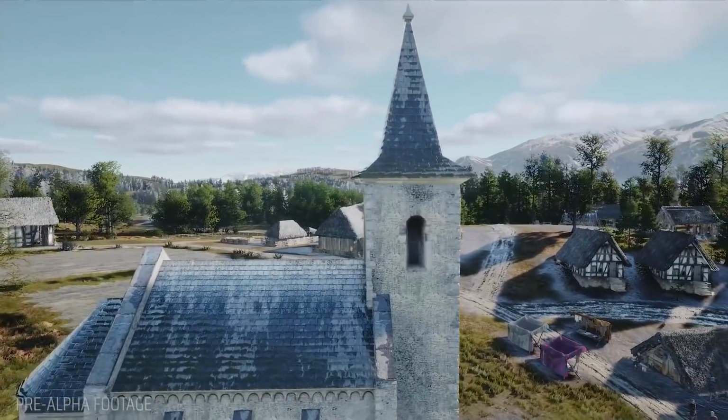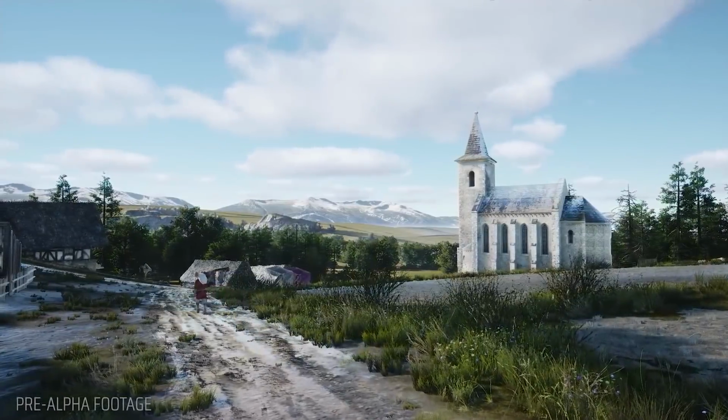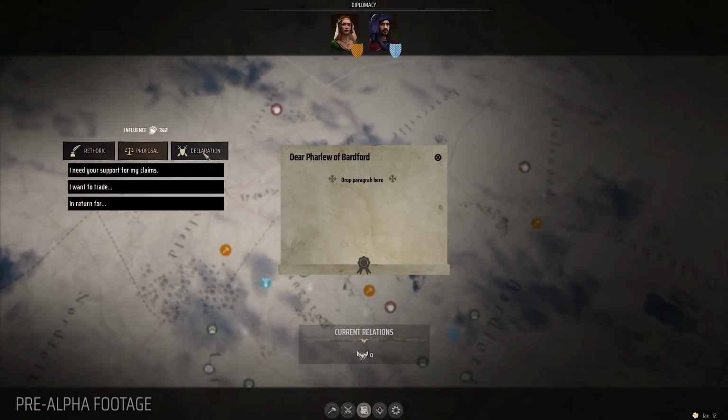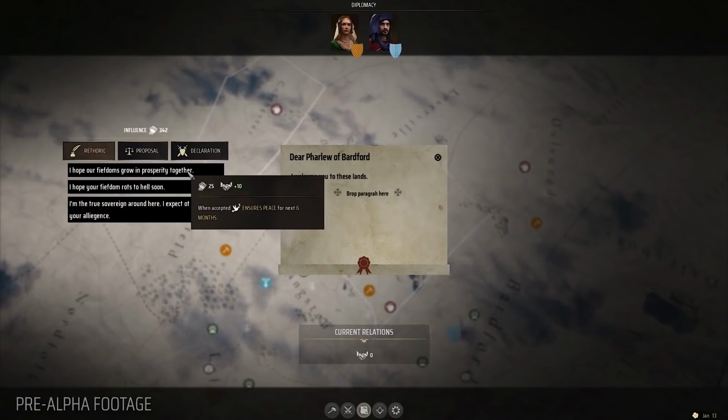In diplomacy, you spend influence to lower the influence of other lords by slinging insults their way. To prevent the loss of influence, they could instead reject your insult and go to war. It's worth mentioning that these are just some of the things I've picked up from the tooltips, and what it is I'm sure is some placeholder text.